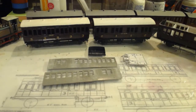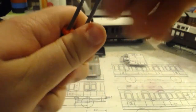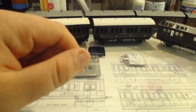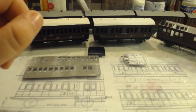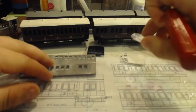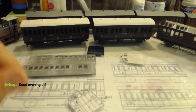Of course, a solution to the primer problem would be if I had the recording studio in the recording studio, because in there shall be an area that is A, big enough, and B, well ventilated enough to set up my airbrush. And what I do have is primer that is thinned for an airbrush. I just don't have any that can be done right here, right now.